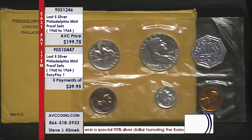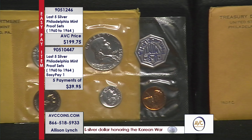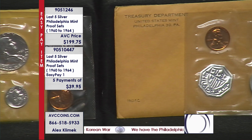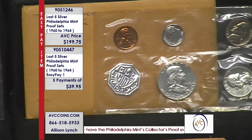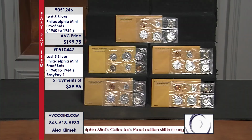Because when you look at today's silver proof set, 2022, sold for over $100 by itself. All right? 2021, sold for over $100 by itself. And these are from over a half a century ago. The last one's issued by Philadelphia, and we're under $40 a set with 90% silvers. That's the oh my. The last of the silver proof sets, 1964 and back.